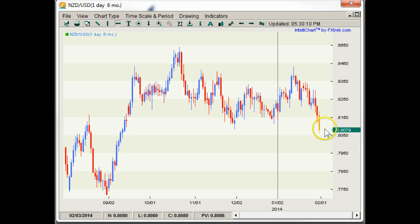And although the RBNZ did promise they were going to hike rates, March was not a definitive yes. And that kind of disappointment really created 3 days of really steep profit taking in the Kiwi. Took us all the way basically to this 80.50 level, which is a pretty interesting support. It's clearly a double bottom test here.